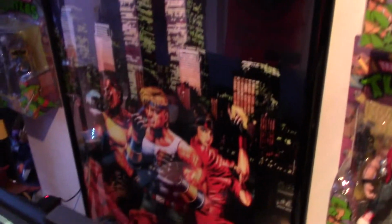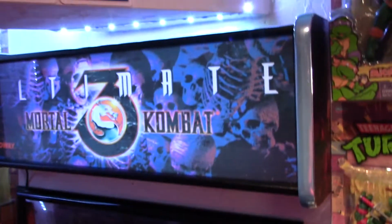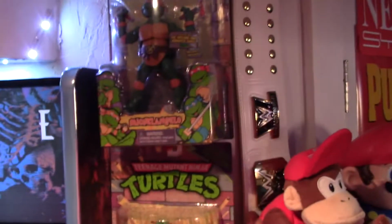Moving forward, this is my favorite. Obviously, Streets of Rage is one of my favorite Genesis games, so I had to get a poster of that. And I got this custom Ultimate Mortal Kombat 3 marquee I had built my own self. Got some more Turtles figures. Over here, more Turtles figures.